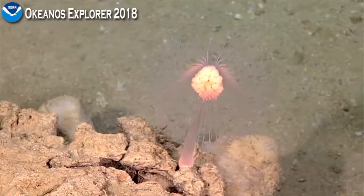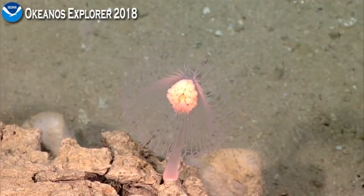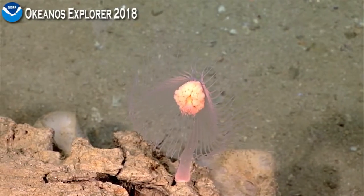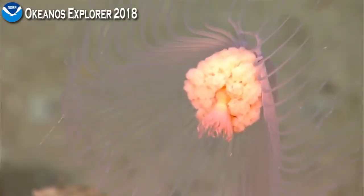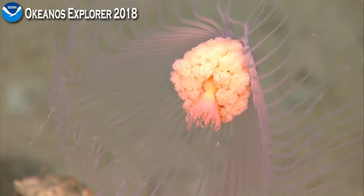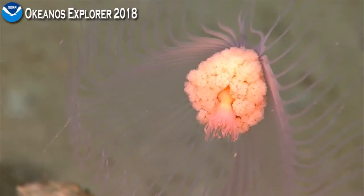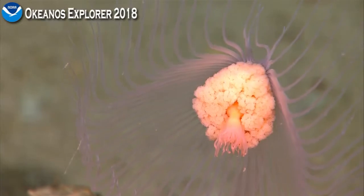Scott France said that the grape-like structures in the center are their reproductive organs. This is such an unusual creature. Wow. Nice job, video. That mouth is in the center there. Beautiful. It is really gorgeous.